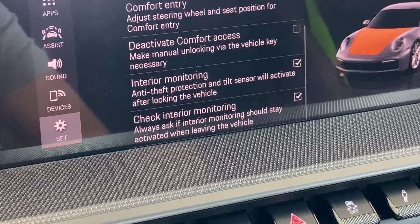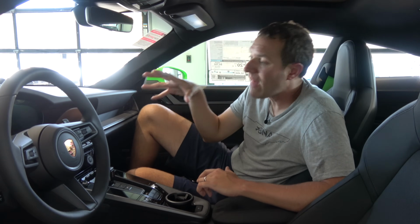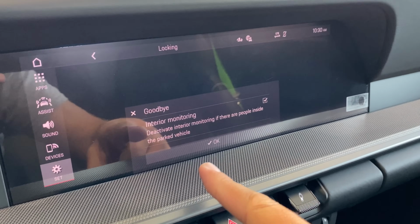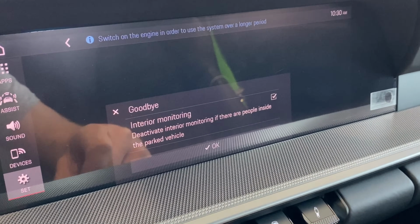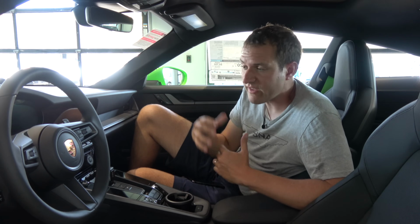And that way, if you're running into a gas station for just 30 seconds to pay for your fuel, for example, you can leave a pet in the car and it will ask you if you want to turn on the motion sensor, and you can say no, so it doesn't set off the alarm. But obviously, if you're going to park your car at work for the whole day, it will ask you, and then you can activate the motion sensor to make sure your alarm will go off if there's an intruder.